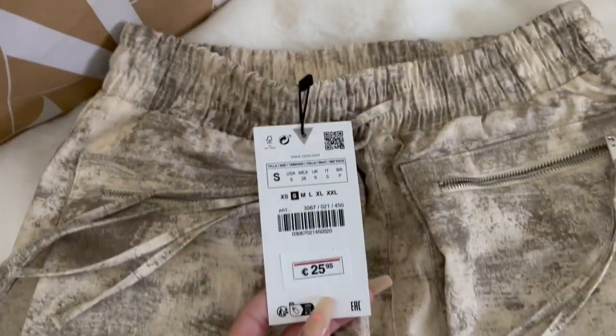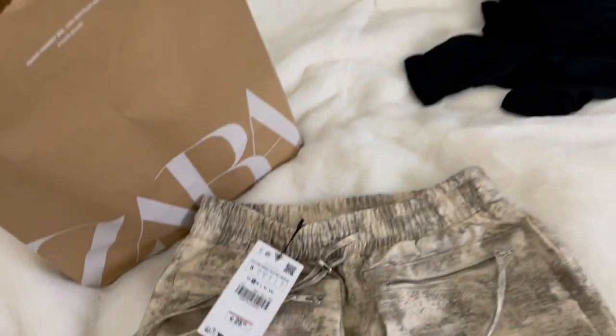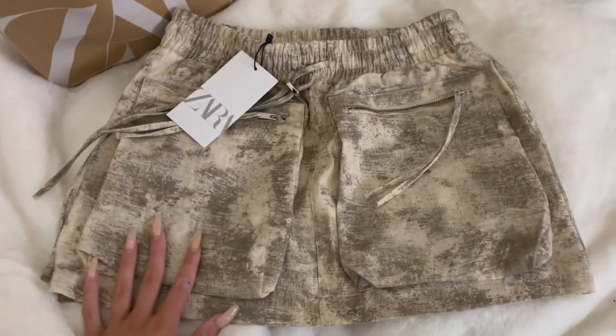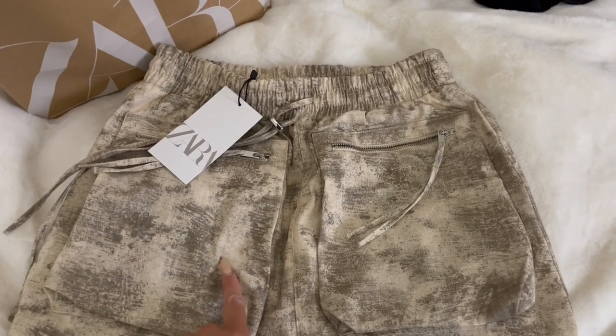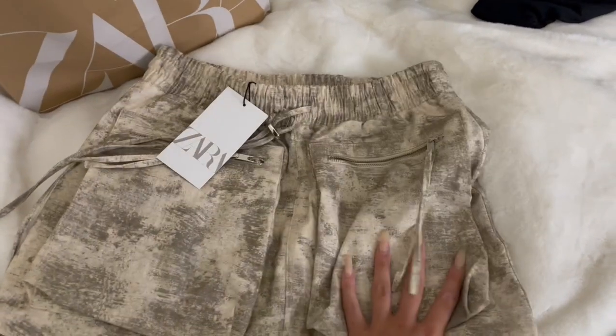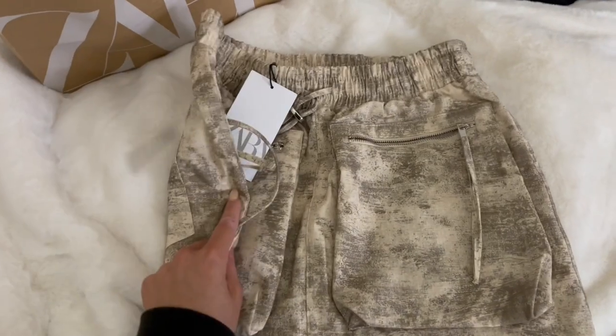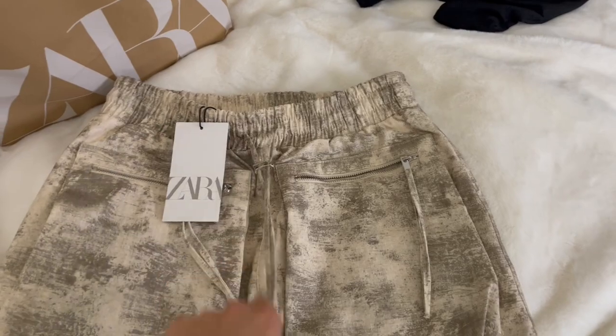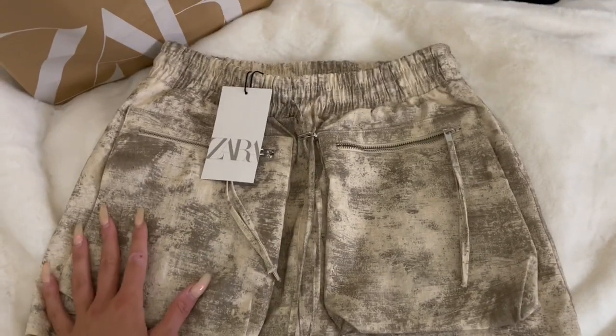Here's a little code if you need it. They didn't have any extra small in stock. They only had large or smalls. In fact, this is the last small, so I feel like it's going to sell out quite quickly. I literally ran to this. And they don't have the jacket though, so that's really upsetting. But the lady told me they might restock it Sunday, which obviously will be too late.